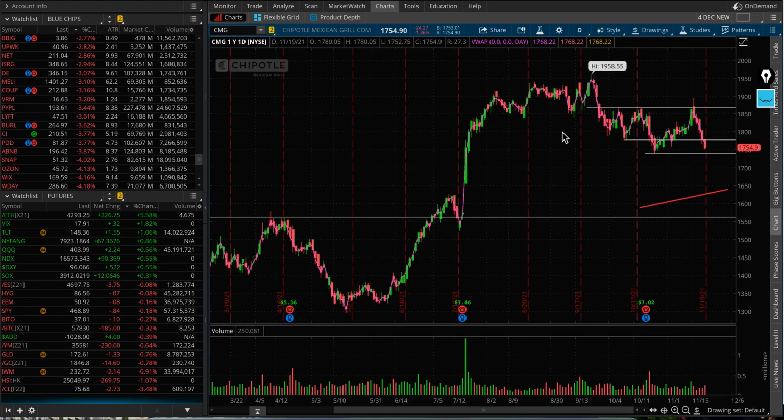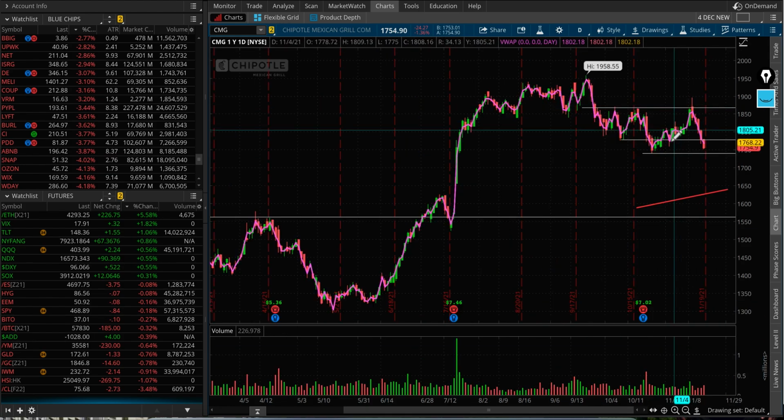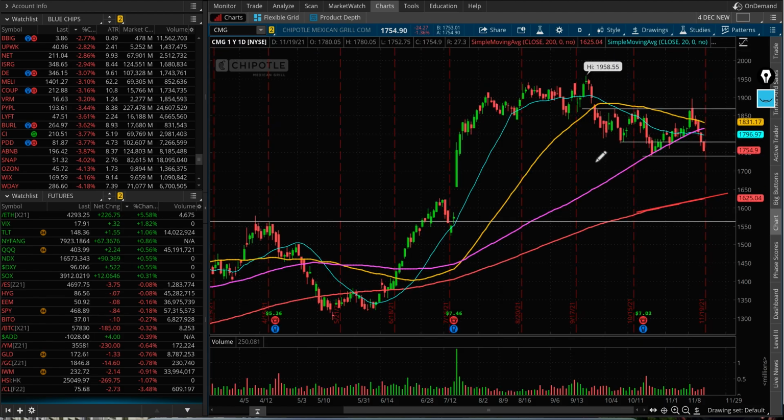On the 1 year chart, you can guess that at the moment, for me, this chart is still looking bearish. Why? Well, it still has a support right here at 1740. That's the level I will watch. But if I zoom out, let's bring up moving averages first.